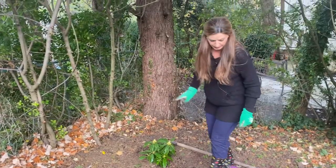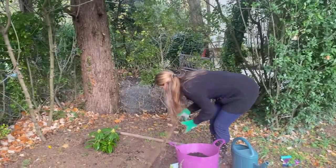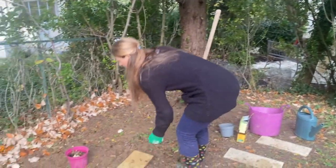Probably should have done it the other way. I'll change them later. Okay, so now I'm going to plant my Mexican hydrangea.